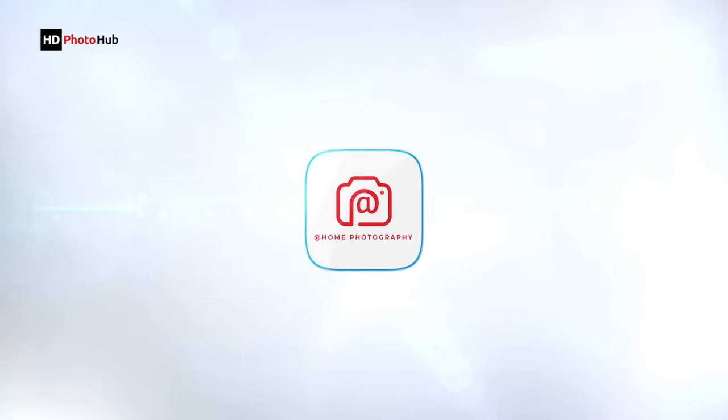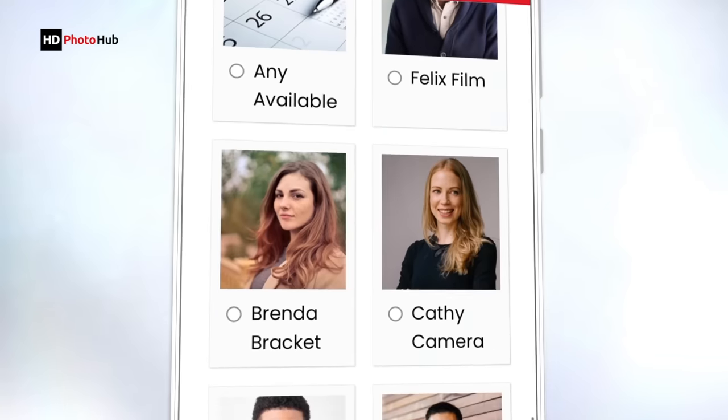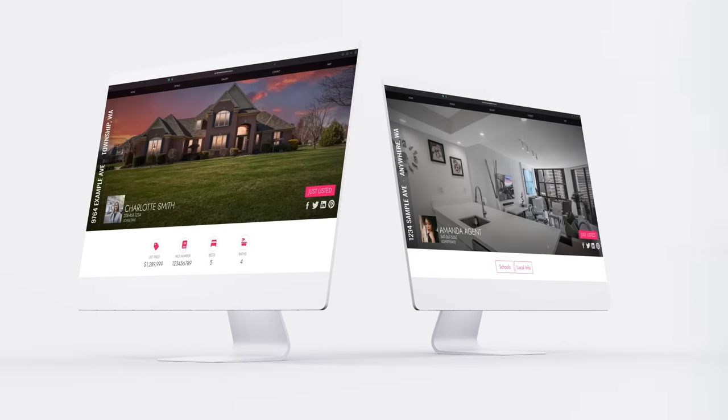Oh, did I mention the app for your business? We can put your business in the Apple App Store and the Google Play Store. It's the easiest way for your clients to order and download photos. And they love how easy it is to click to share on social. And hey, we still have property sites too.